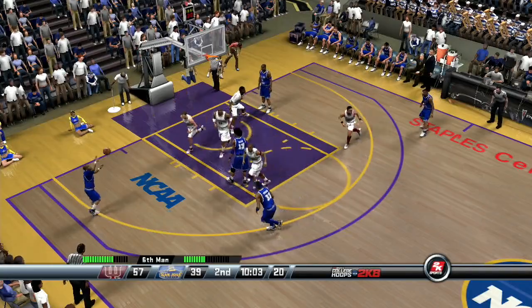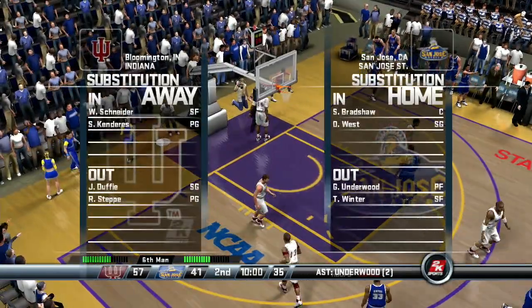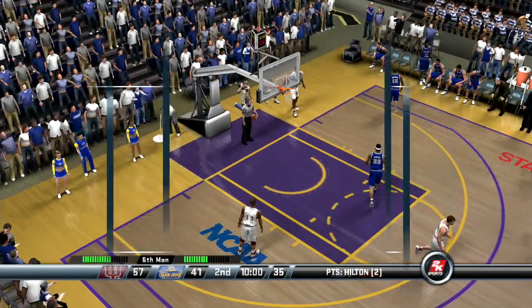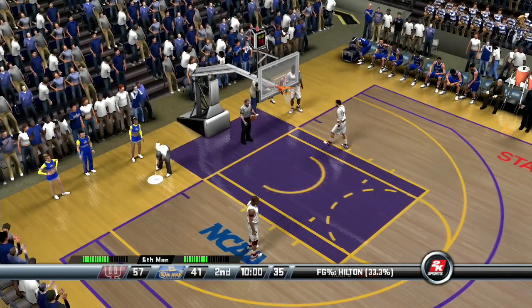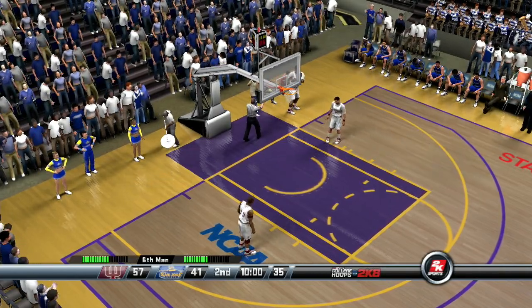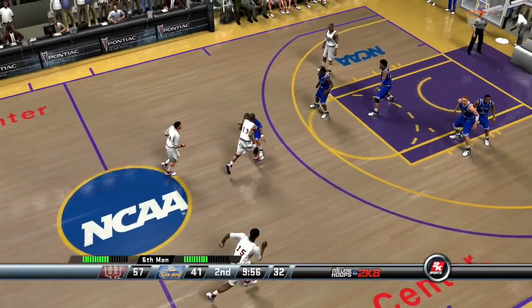Bounces it to the baseline. Hilton nails it from the wing. Both teams are going to shake things up a little bit with some subs. Substitution. The Hoosiers with a lot of momentum.